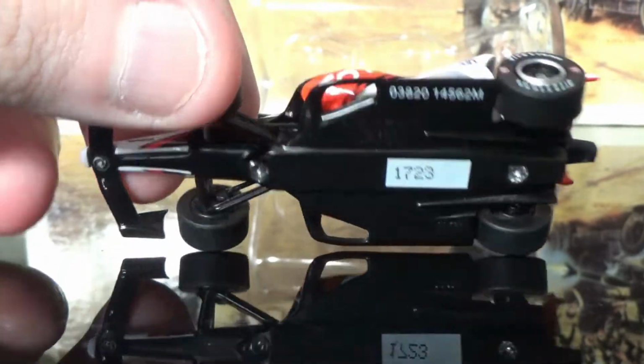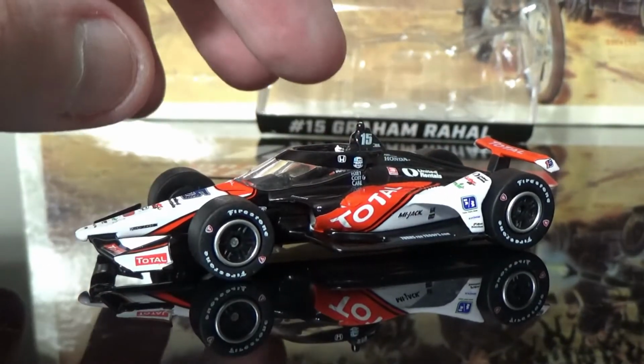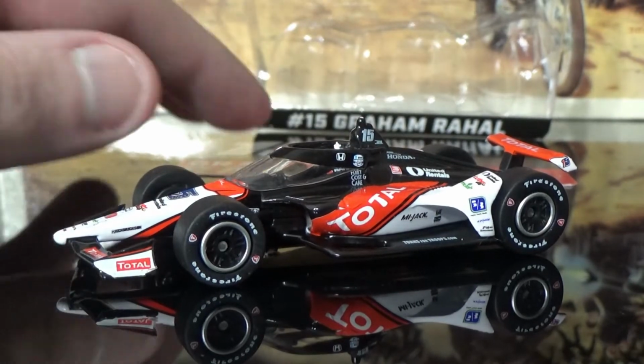But here we go. That's the 360 view, and that's the side, and that's part of the chassis. And there we go, ladies and gentlemen.